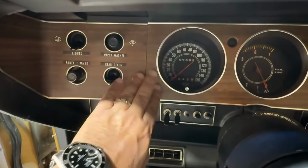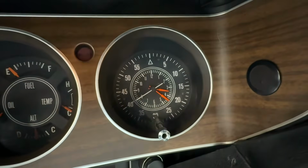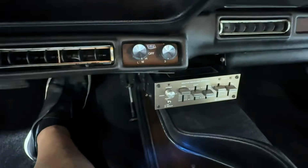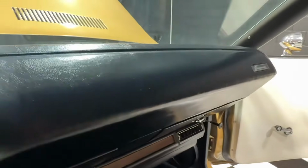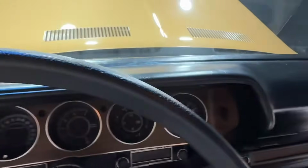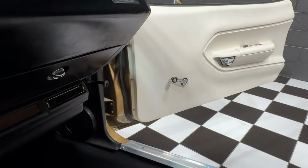Beautiful setup on the finish here. The gauges are crystal clear on all of them. Even your clock works, as you can see. Radio is an 8-track, okay, with the equalizer there. Here's your air conditioning there. Factory console with your automatic shifter. Automatic 3-speed. Nice dash. Pillars are nice here. Steering wheel is nice and clean. Factory side is just as nice as the driver's side.